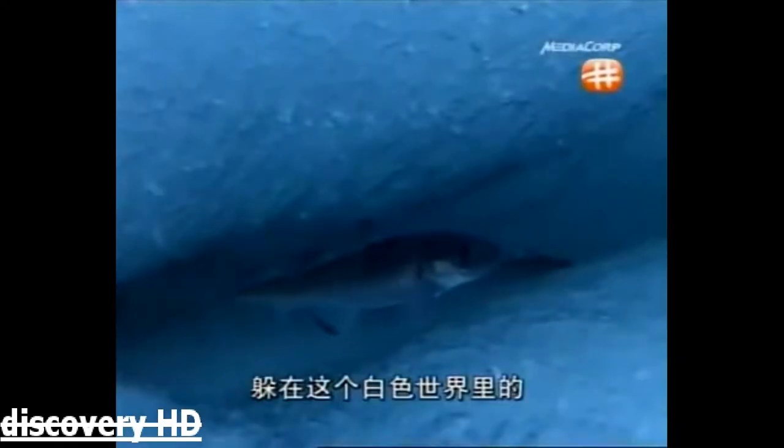Sheltering under this great white mantle is one of the beluga's favorite foods, Arctic cod, which gather here in large numbers. Belugas also make deep dives to feed on animals living on the seabed. These white whales are designed to withstand extreme pressure in an extreme environment. They are near-perfect cold-water predators.